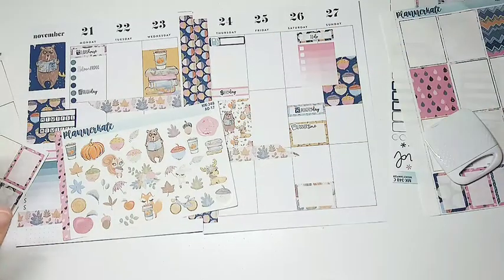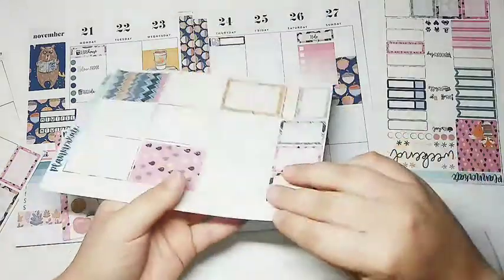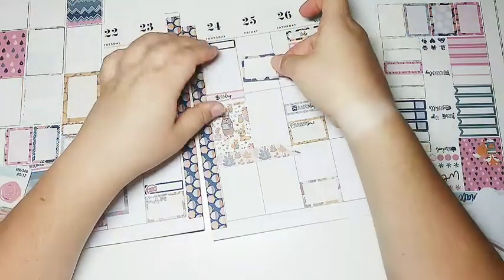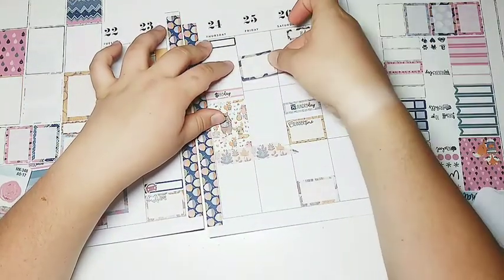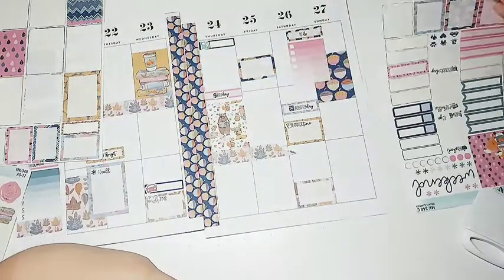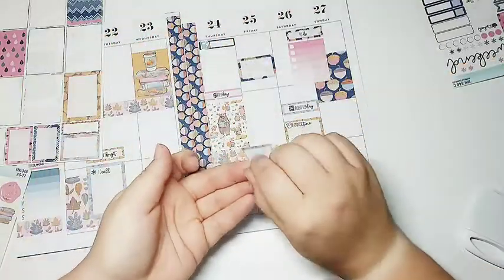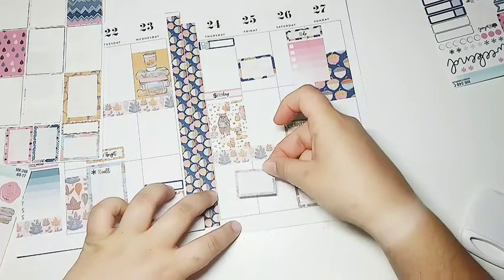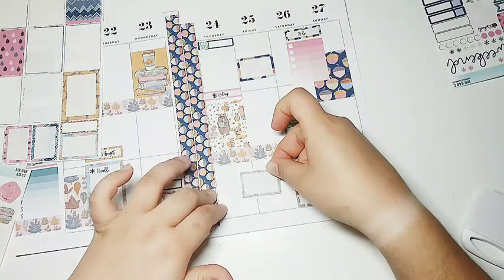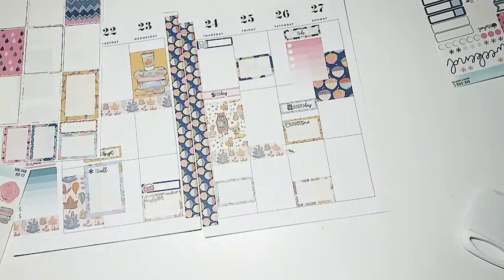Feeling like I need, let me add another box first, then we'll add the deco, because I feel like I need something here. I guess we will use this one. It's quite a lot of this color, but that's okay. And then we'll use this one over here. Oh, you know what? We can do some layering here. And then I think we'll add the deco.